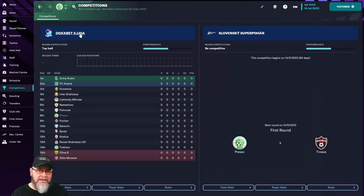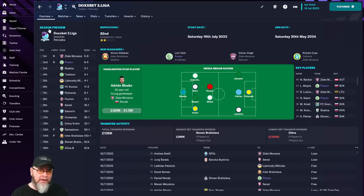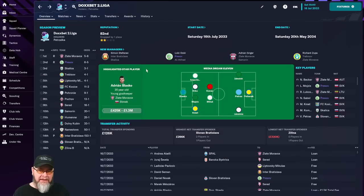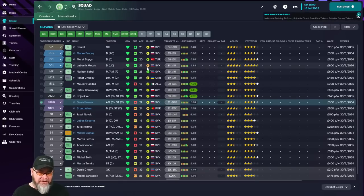In the comparison, in the season preview, us and the other relegated side are the favourites for the league. That might just be lazy reporting. This is apparently the best player. Really? He's... Okay. But I think we've got a good little team together here. We are playing our first game of the season.